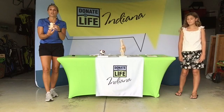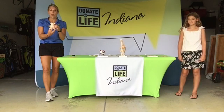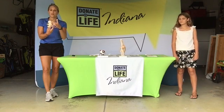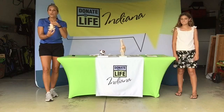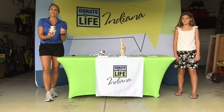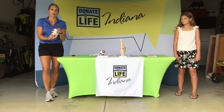But guess what doctors can do? They can use a bone graft, which is a type of tissue, and they can insert that bone graft between the spine, and it will fuse back together, and it'll help heal that person. That bone tissue can come from a donor.